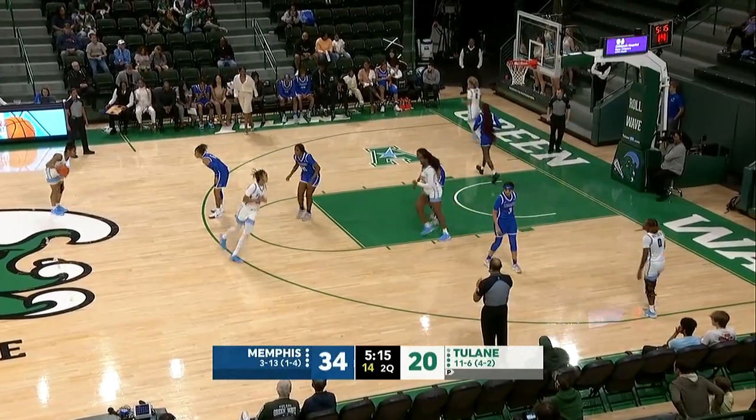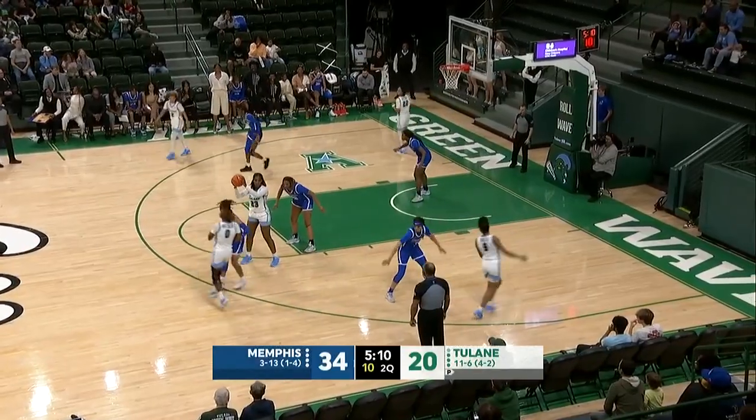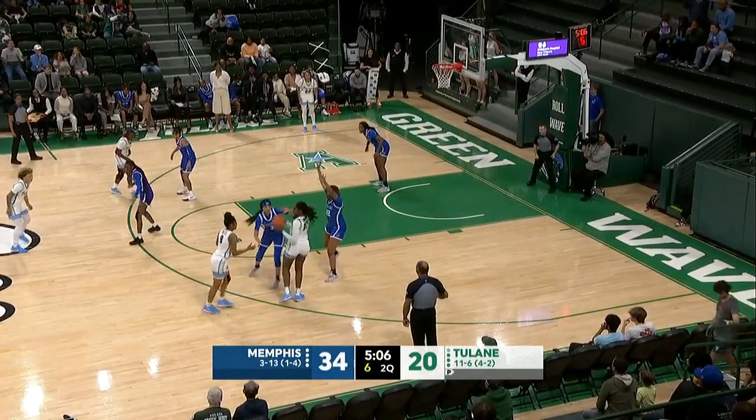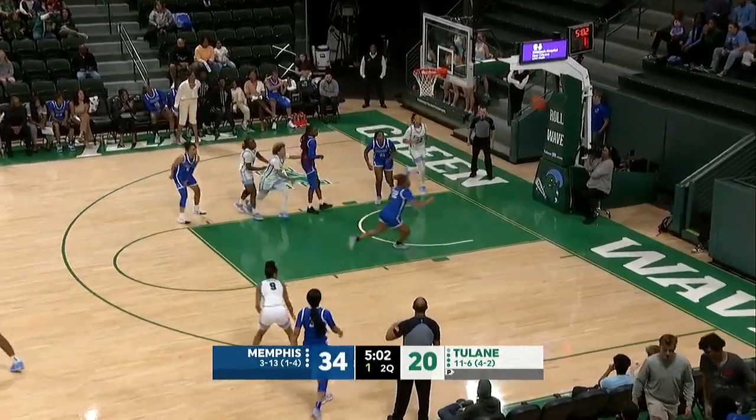You got to attack space, move the ball a little bit more. They missed their last 5 shots. They're in a scoring drought going on 3.5 minutes. Mabry with nowhere to go. Shot clock's at 3. Snead has to hoist it up. And the 3-point.